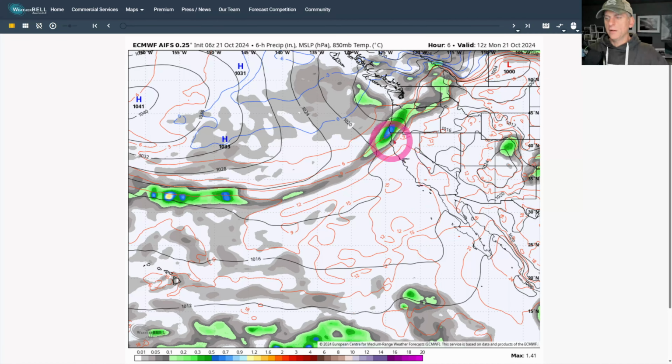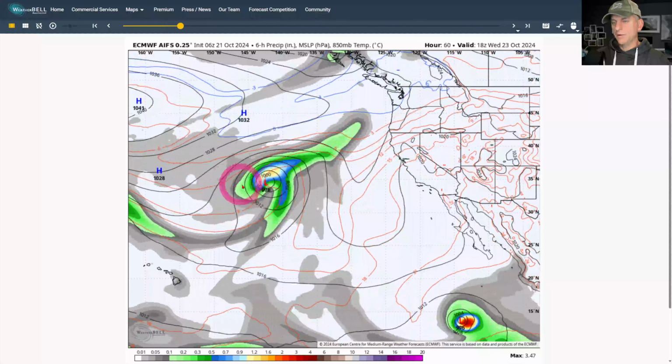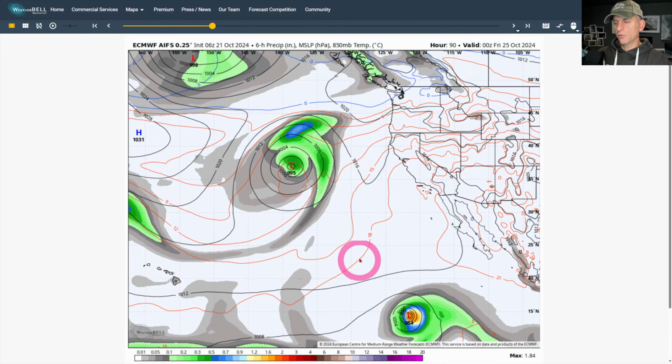Now, taking a look at that, you can see the frontal system as we go through the day today. Then we get this system developing out across the Pacific Ocean. Also notice this tropical system down to the south of Baja, going to be tracking off to the west, but then it will slow down and try to move a little bit up north. We'll be watching that closely just to see if any moisture is going to try to sneak from that system back into the southwest USA.